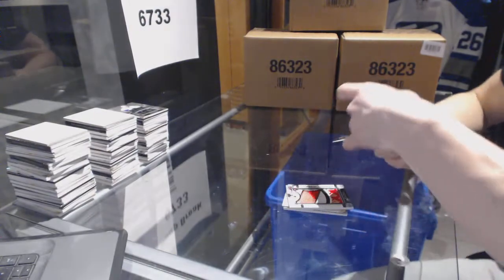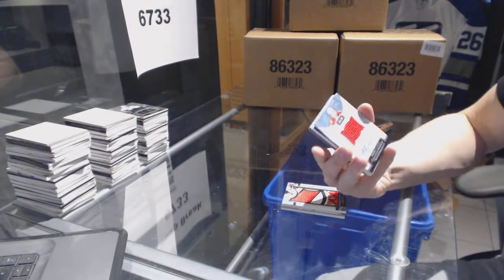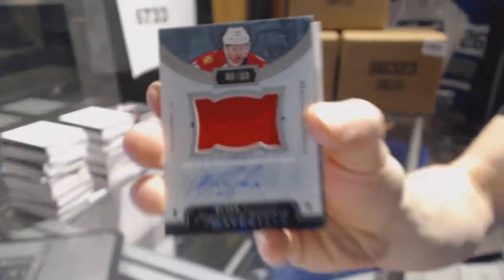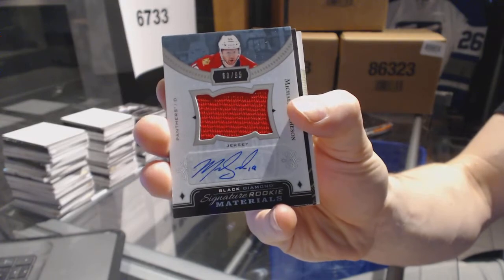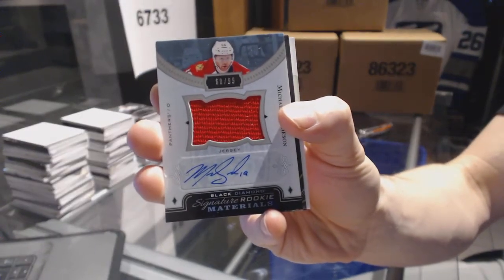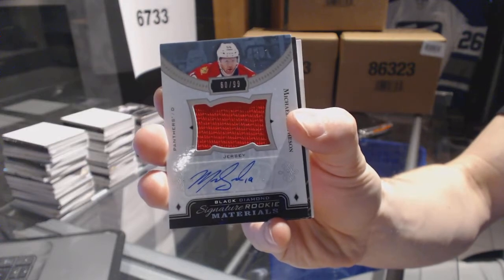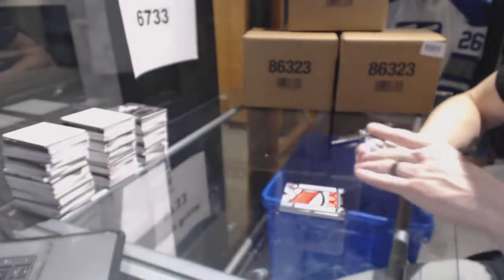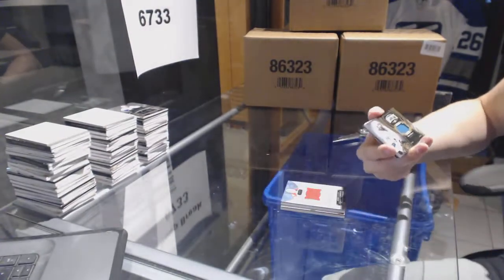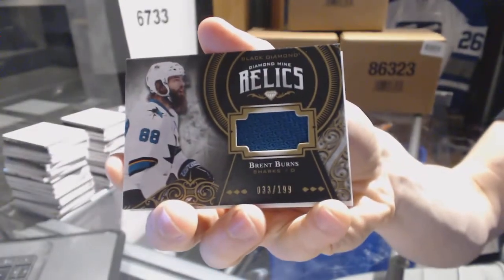Gonna reverse the order here. We've got a Signature Rookie Materials numbered 60 of 99 for the Florida Panthers, Michael Matheson. Signature Rookie Materials, rookie jersey auto of 99 for the Panthers, Michael Matheson. We've got a Diamond Mine Relics jersey numbered 199 for the San Jose Sharks, Brent Burns.